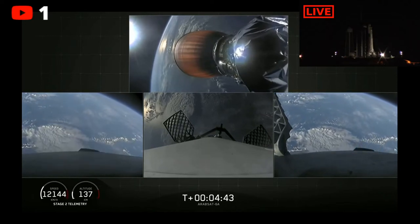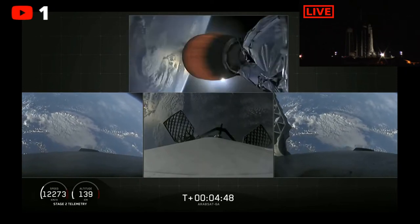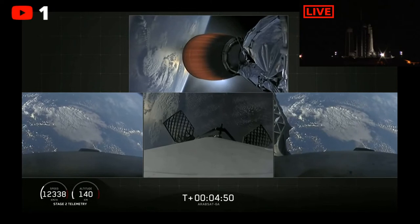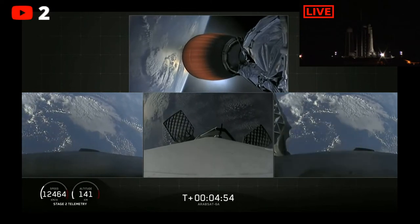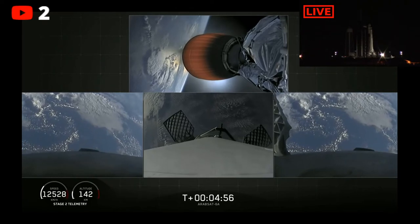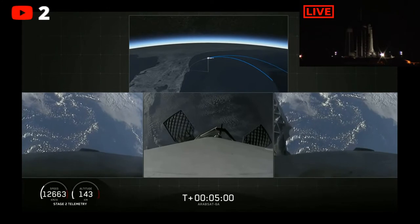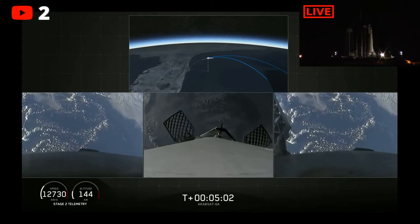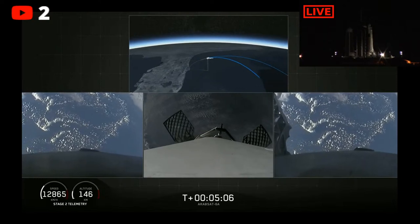And as you guys have noticed, the grid fins have deployed on the side boosters as well as the center core. Those work to help guide the boosters back to a nice targeted soft landing. You can see those heading home right now. As a reminder, today we'll be attempting to recover all three of the first stage cores, and all three boosters are currently on their way heading home.